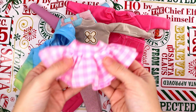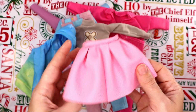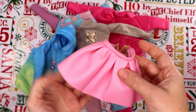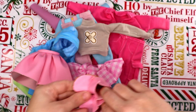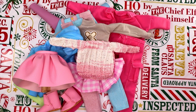This little skirt is so cute. Like, I can't even describe how cute it is on. Then I made this skirt as well with a zip up the back, and I made matching Ugg boots in the same pleather. Like, I can't. I'm still learning how to make these Ugg boots, but these turned out pretty cute, I think, and they look really cute on. Here's a knitted sweater that matches everything as well. But yeah, I really like this box.